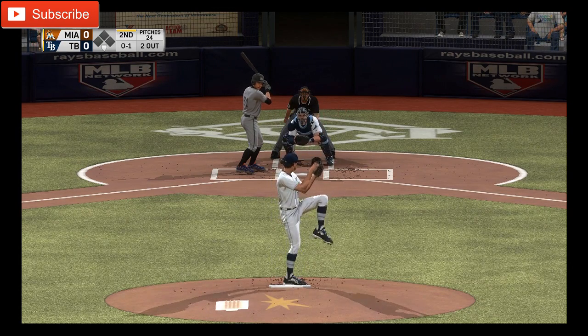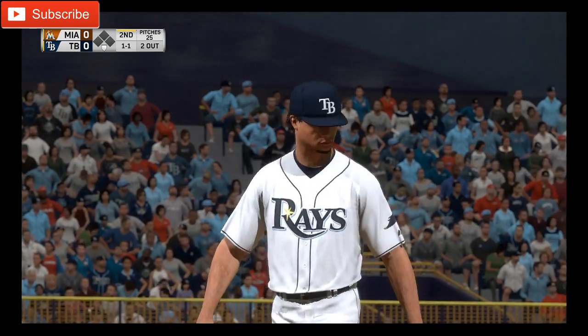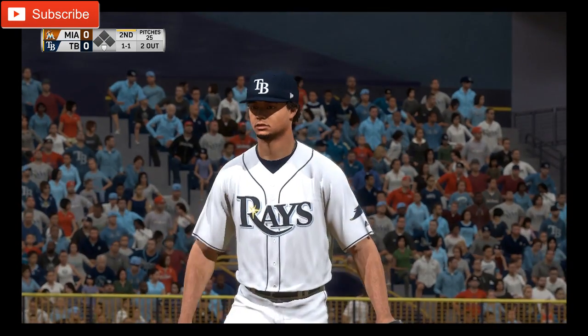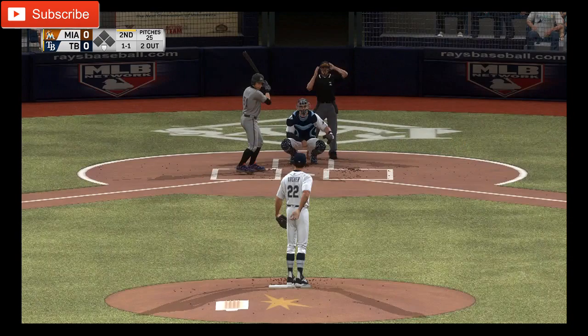The windup and the 0-1. Ball 1. That's that controversial pitch right there. It's in the zone, should be called a strike by the book, but it's not a strike in baseball, not in the big leagues anyway.